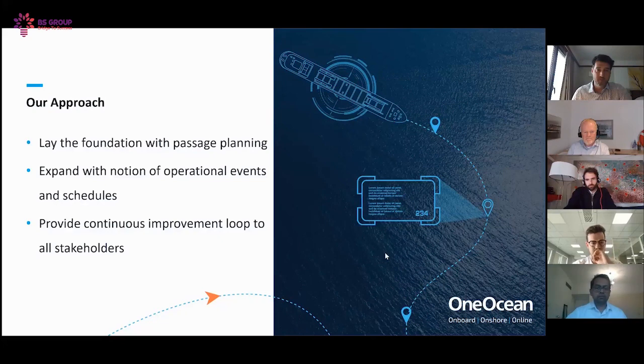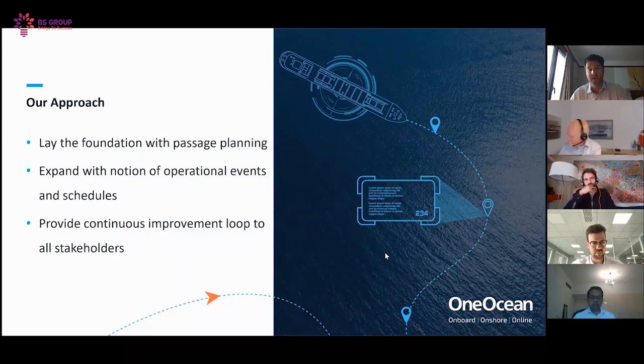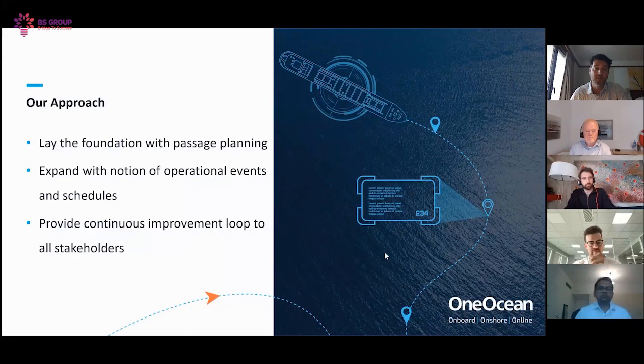So what I want to do is dive into the approach that we took. We automated passage planning as much as we can. We'll show you with some customers what we've been doing on creating operational events and operational schedules to share within the voyage stakeholders. This has been relatively simple as far as an output, but as far as how much that broke down traditional operational barriers for them to really look at the efficiency of their decision making, it's been quite huge. And then we make sure that we blend all that together into continuous improvement.